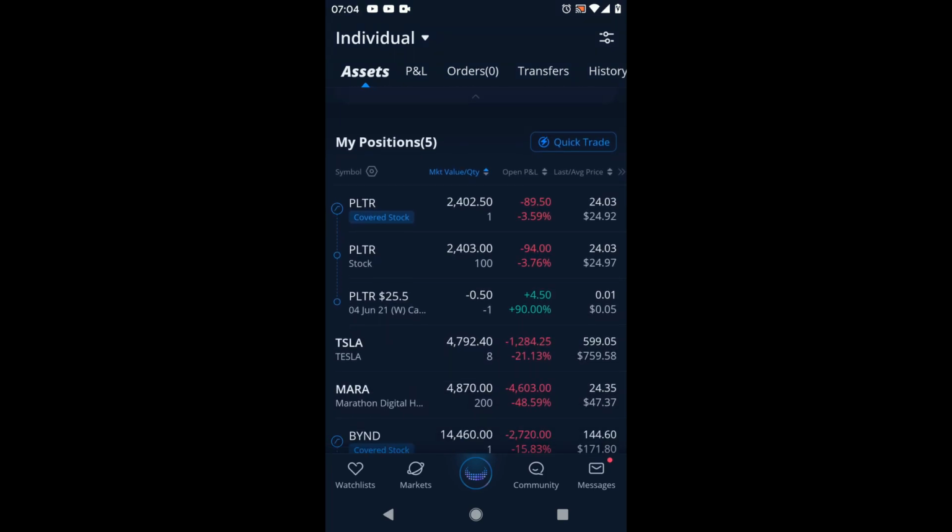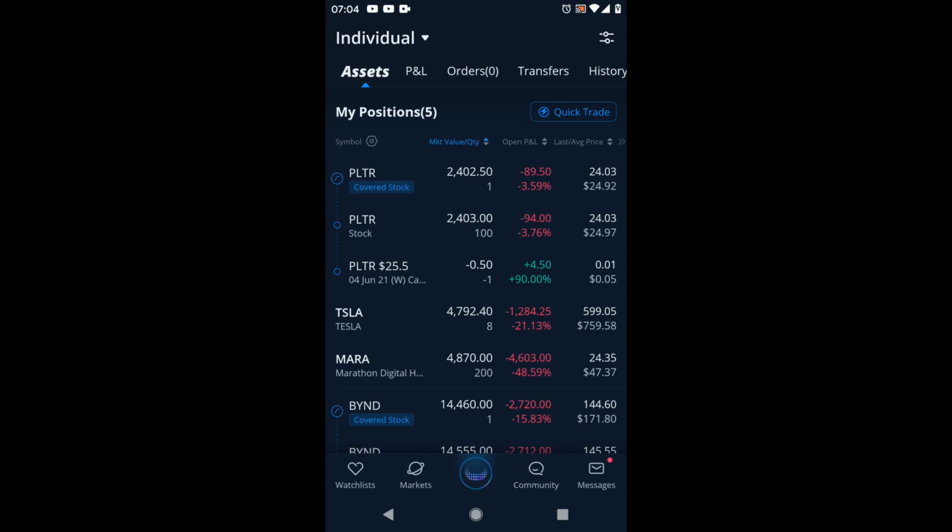the trades last week. But anyways, right here we do have 100 shares of Palantir. We have a cost basis of $24.97. We actually sold a covered call at a strike price of $25.50, and it expired yesterday, which is the 4th of June. I'm recording this on Saturday.